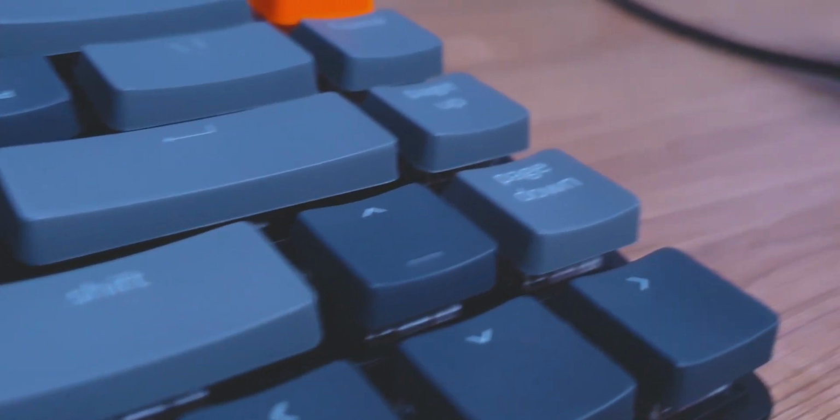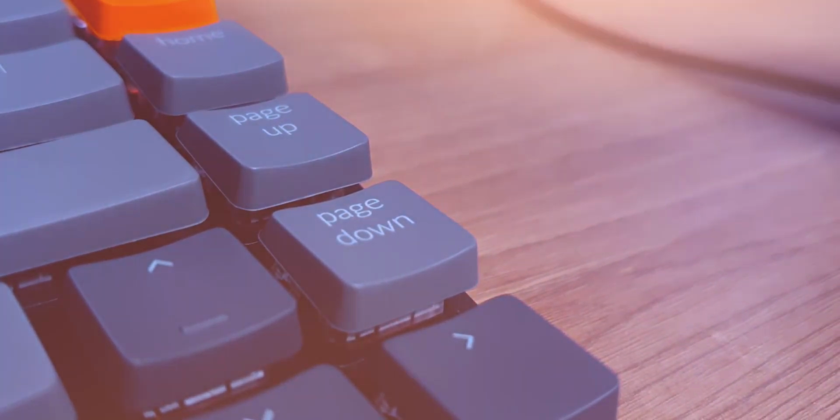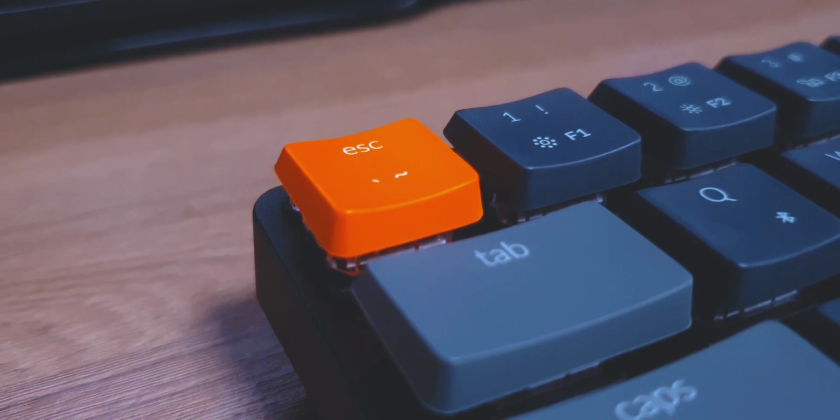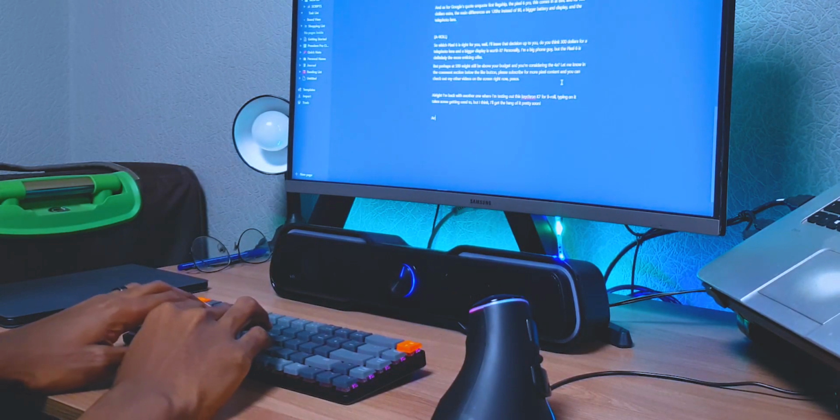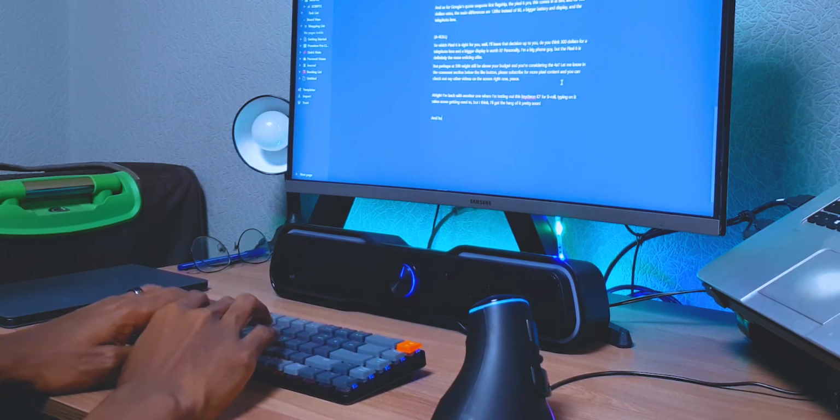Now, moving on to my peripherals, we have my keyboard. This is the Keychron K7, and I won it from Keychron in a giveaway a couple of months ago. Now, from the first day I got this keyboard, I really fell in love with it. It's a low profile mechanical keyboard with red switches, and it is a 65% layout.